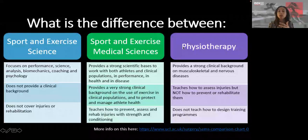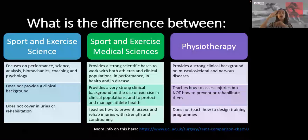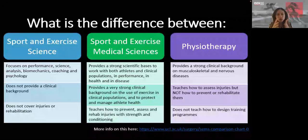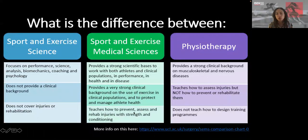Again, if you wanted to become a physiotherapist, you get a much broader understanding of what happens to a body that's not working the way it should. If you're interested very specifically in sports injuries, then that we do focus on.